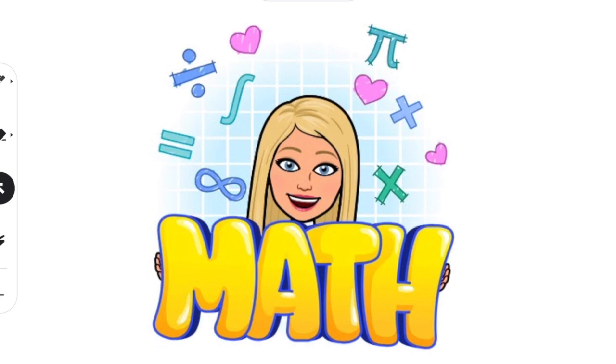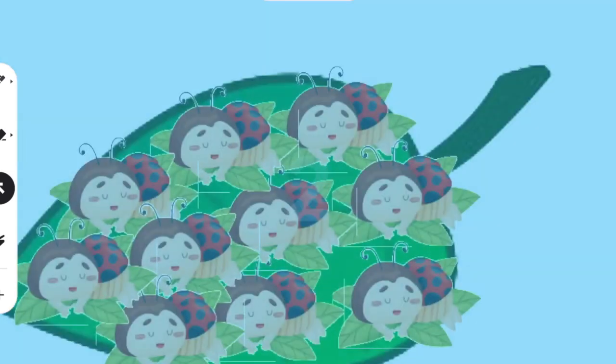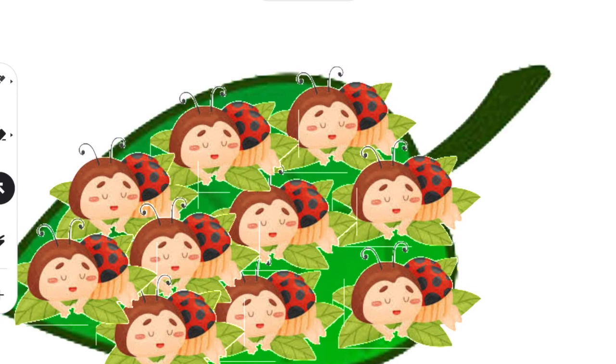You will never guess what happened to me yesterday. Yesterday, I was walking down the street and I saw a leaf, and I bent down to look at the leaf, and guess what was on it? A bunch of tiny sleeping ladybugs. Whoa! Look at all those cute ladybugs.